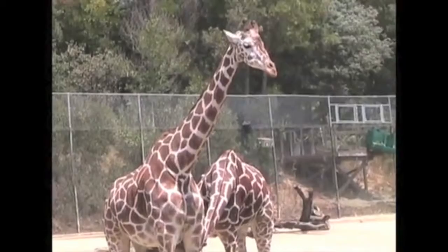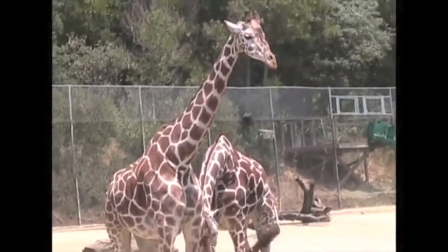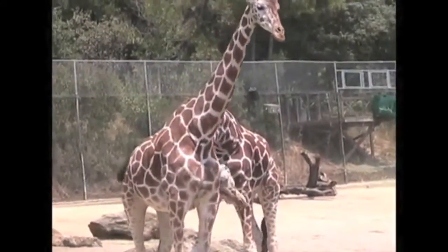Giraffes are native to Africa. A male giraffe can get taller than a female, up to 18 feet in height.